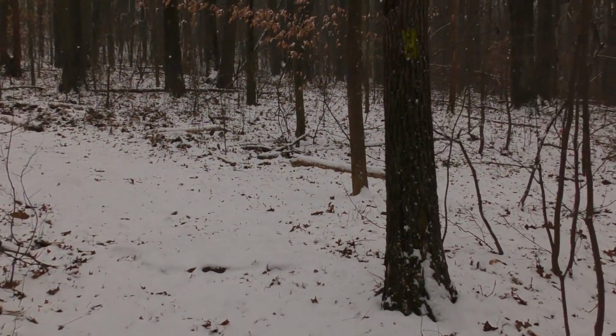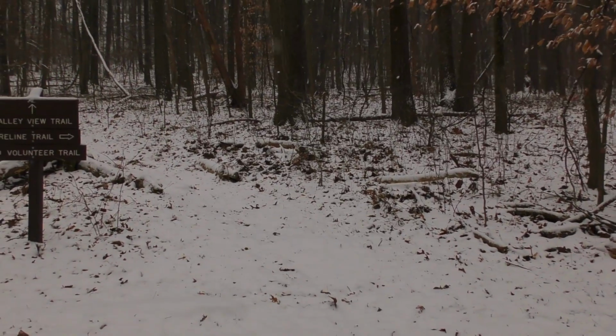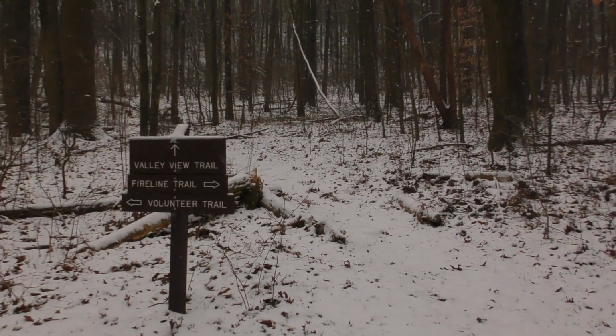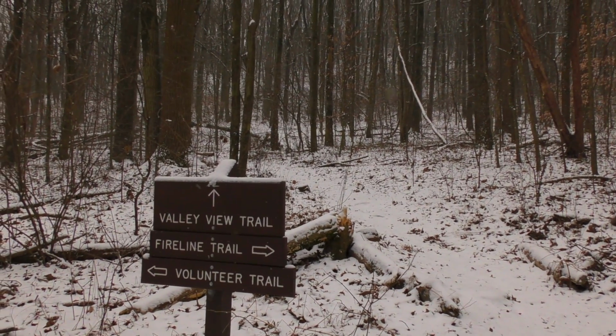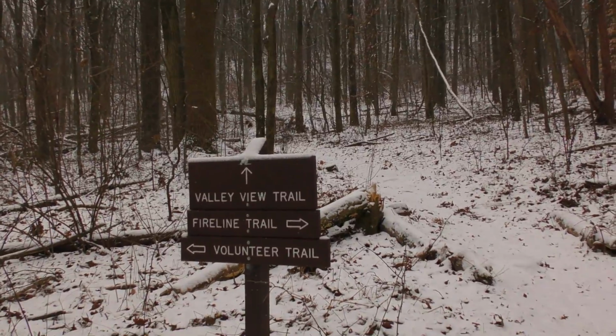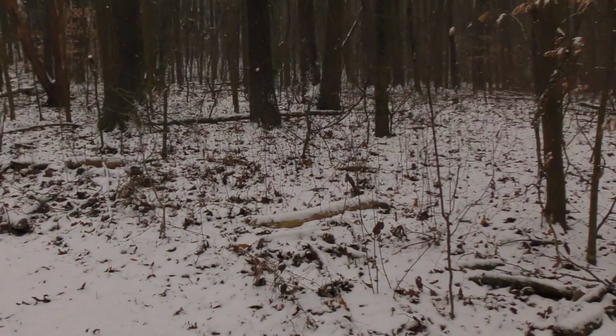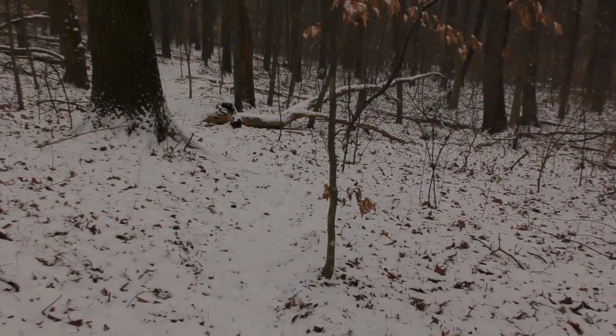And we are coming up to another trail junction. Of course, the Valley View Trail continues up. That's what I did on that hike that I mentioned, the icy hike. We're gonna turn right here and take the Fireline Trail. Actually, there's some other footprints here. So someone was here earlier this morning, I believe, it looks like.